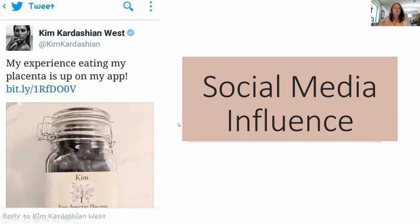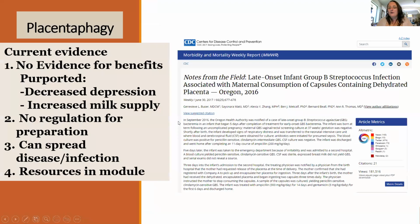Here's an example. Placenta eating, or placentophagy, is the act of eating your own placenta. And it was really brought to mainstream society by a social media influencer. She talked about how she did it and convinced everyone of all the health benefits that it serves. Now, unfortunately, those health benefits are not proven by evidence. There's a lot of research still going on about this, but some of the things that it is purported to do, like decreasing depression and increasing your milk supply, just purely have not been proven in the evidence.